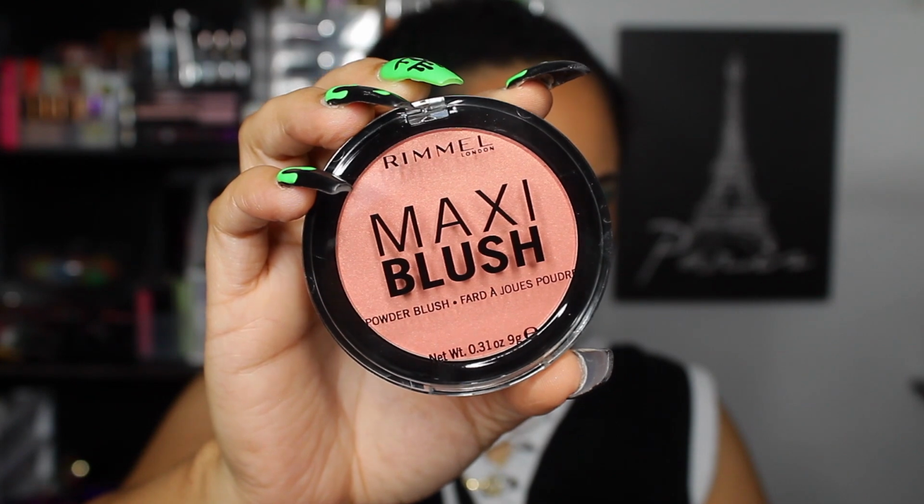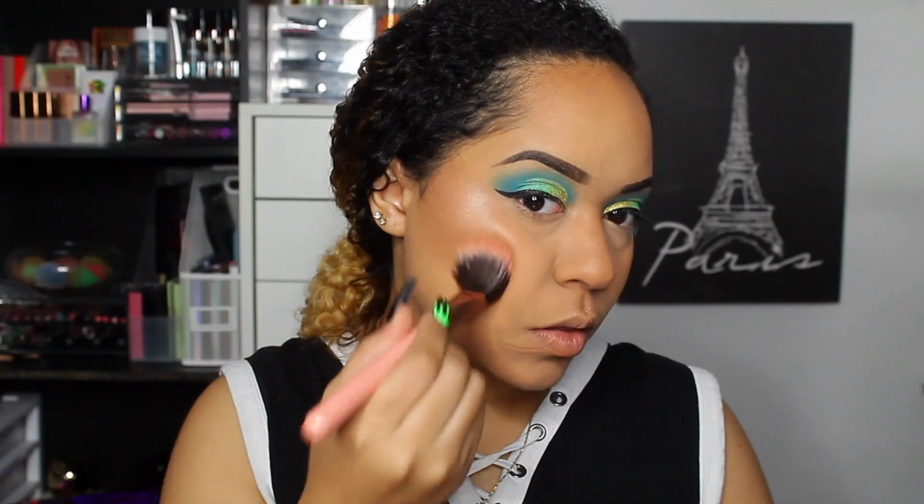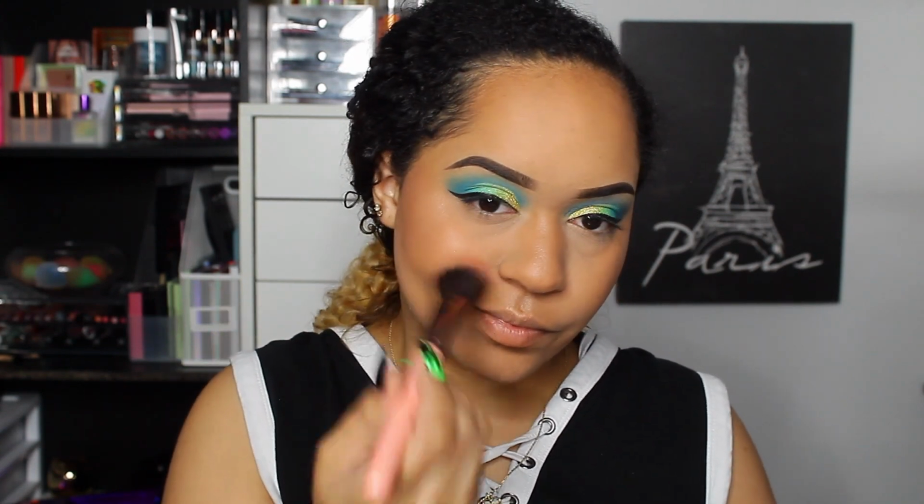And now we're going with the Maxi Blush. This is shade Third Base, and I love the finish of this blush. It has a gold shift to it, so it's really, really glowy, and it's just the perfect everyday shade. I need more of these.